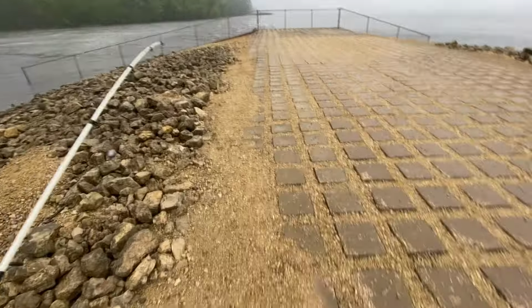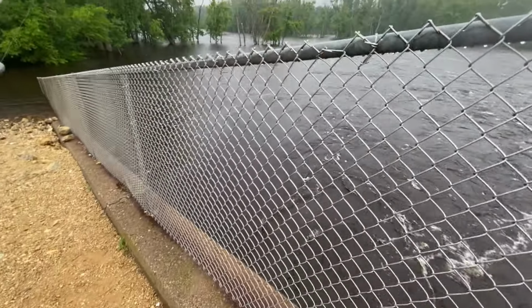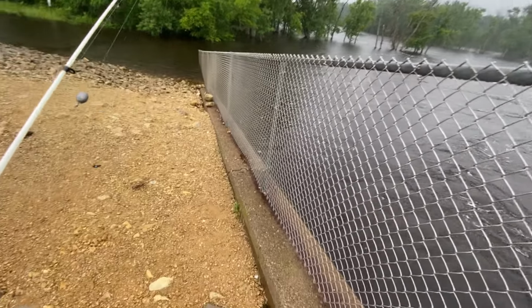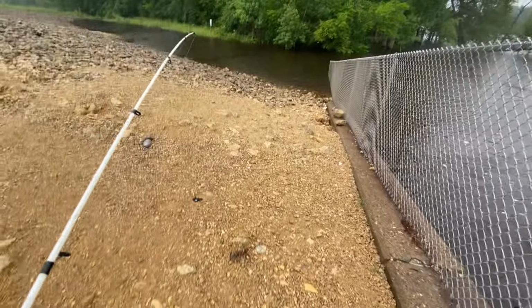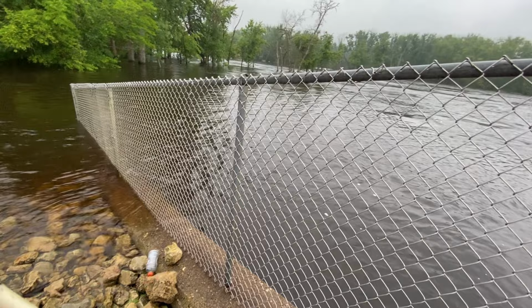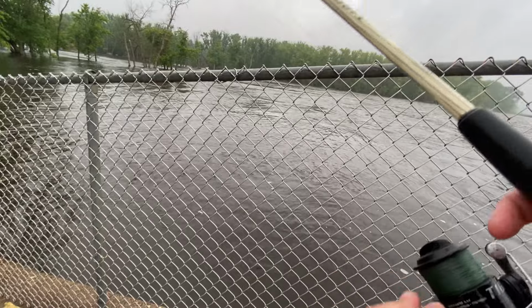Where do I want to fish real quick? I don't know. It's kind of rainy and miserable. Right there does look like it'd be really good for crappies though. So I might as well at least take a look. Probably right next to the wall here. Try the jig out here. See if I catch any.